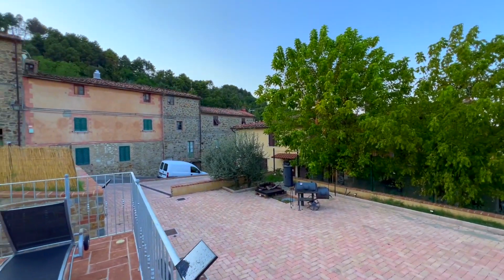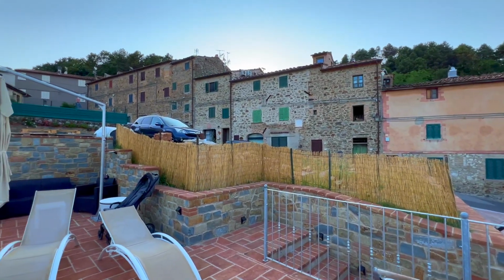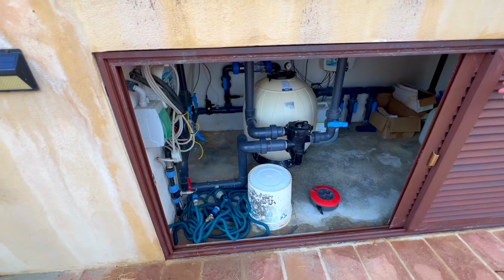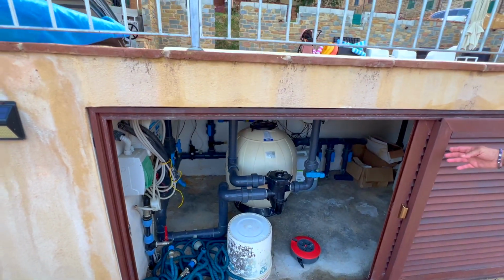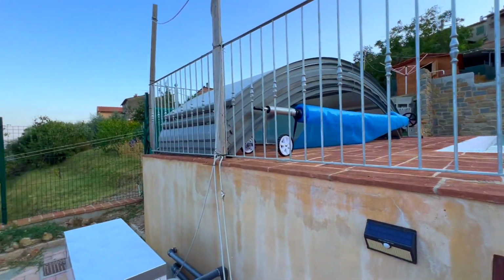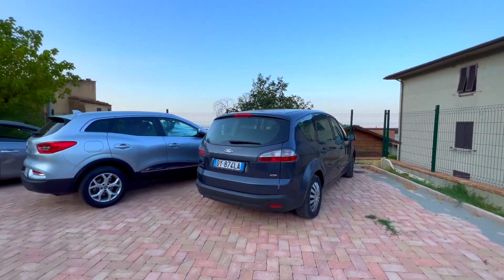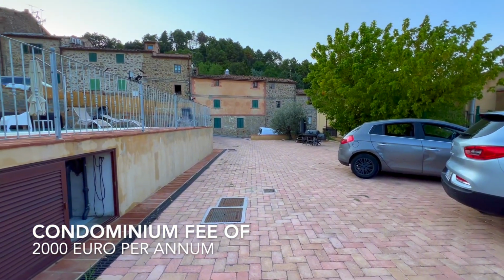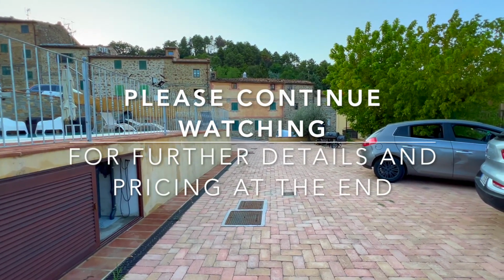And just so you can get an idea of where we are. So you're directly across the road. Basically, that building there is the building we have just visited. This is the pool pump under here. It is a salt water pool, which makes it very, very comfortable. And the usage of the pool and the parking that we are in are not sold with the property. They are part of several properties that are together that share the pool and the parking, and therefore you pay a condominium fee of €2,000 per year once you are owner of one of the buildings.